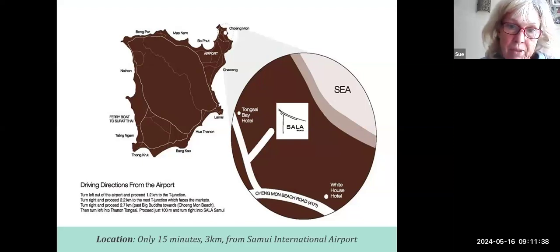So this is a lovely boutique property. Most of the accommodation has private pool villas. One of its big selling points is it's in a really good location in Samui. As you can see from the map, it's on the northeast coast. It's only 10-15 minutes from the airport. It's next to a little village called Chongmon.